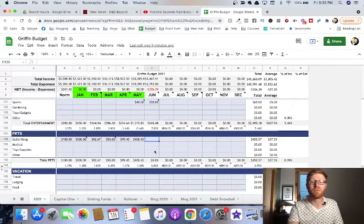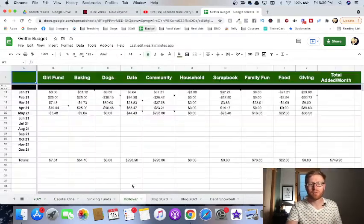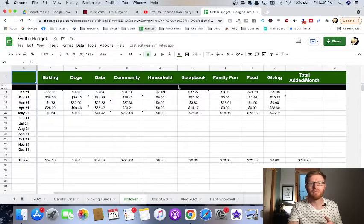All right, so that brings us into rollover. This is something that I highly recommend you doing, especially if you are constantly feeling a little nervous and stressed about going over budget. So this is our rollover tab. In a lot of our flexible categories, like baking, dogs, date, fun, community, household, all these different things are flexible.